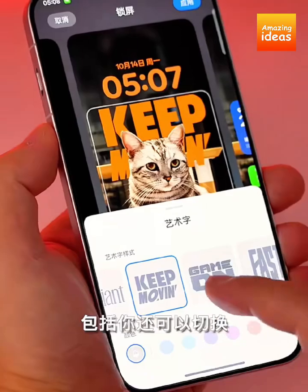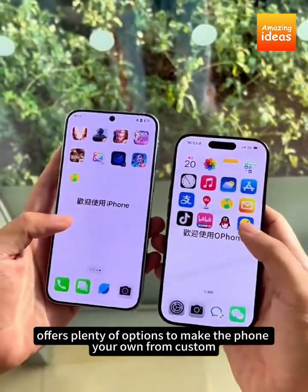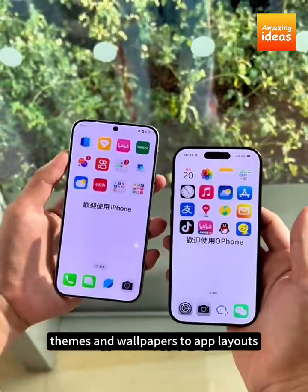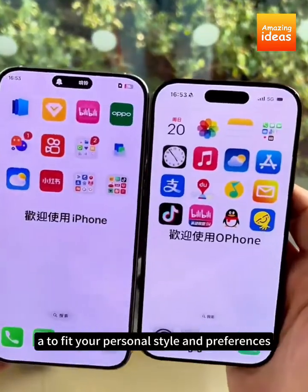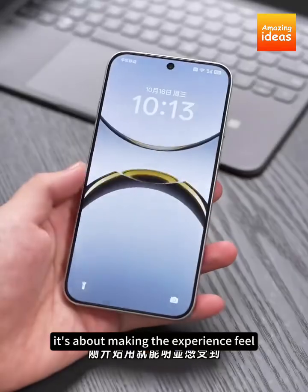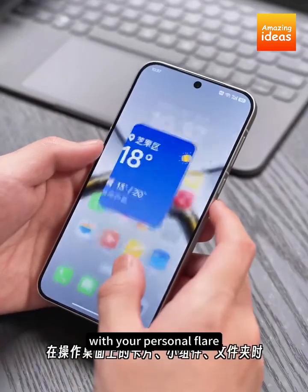But that's not all. For those who love to customize, ColorOS 15 offers plenty of options to make the phone your own. From custom themes and wallpapers to app layouts, you can truly tailor the Find X8 to fit your personal style and preferences. It's about making the experience feel unique, bringing together OPPO's sleek, premium design with your personal flair.